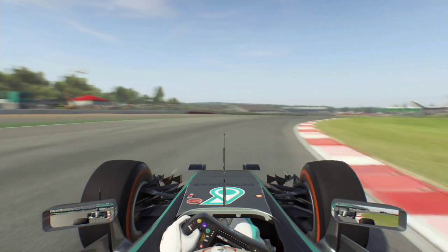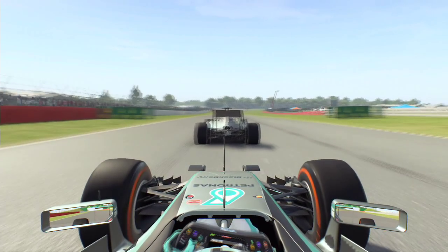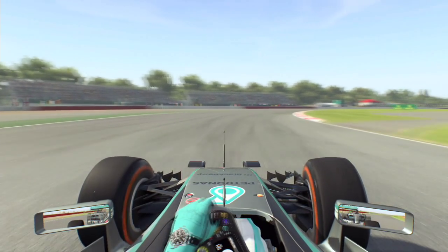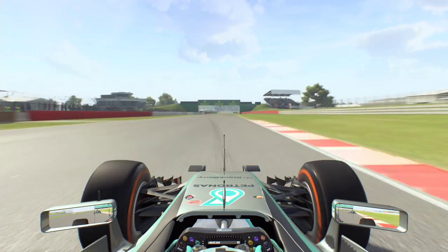Now who's going to get second or third here? We don't know until the end of the race. But now Hamilton is in second place as Rosberg comes into Stowe Corner again. I mean Copse Corner, guys. And now we're just waiting for who's going to win this race and come on the podium.